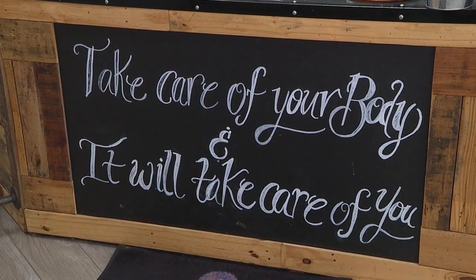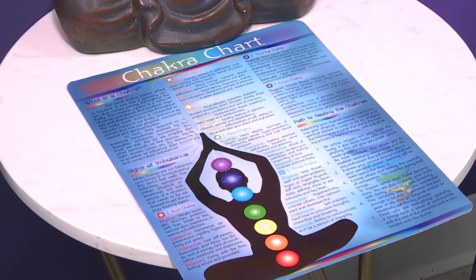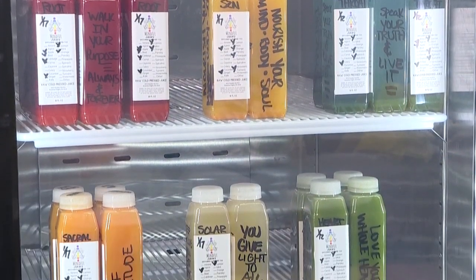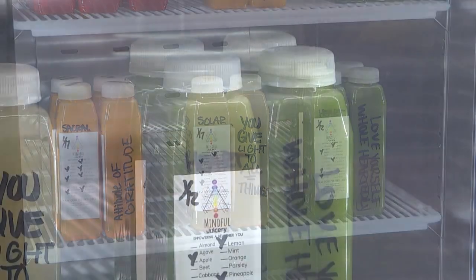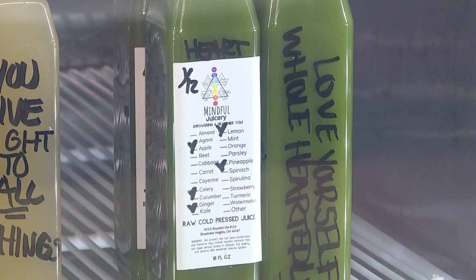The Mindful Juicery, I came up with it just because in the past I was a personal trainer and I always believed in holistic health and healing the body holistically through real, raw, whole foods. We have different raw cold pressed juices to represent each chakra. There's 7 chakras in the body. Every cold pressed juice has different fruits and vegetables as well, and each of the fruits and vegetables have different healing properties for the body.